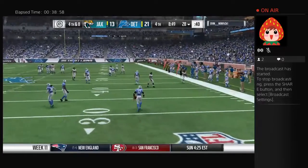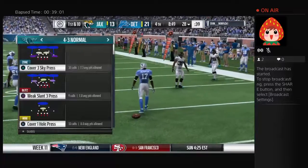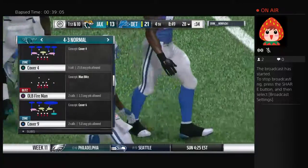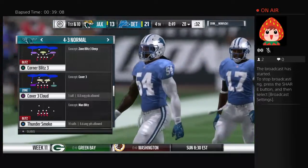Fair catch signaled for and taken just shy of the 30-yard line. It's just a 30-yard punt that time, no return. And the Lions will take over. And Detroit getting set to go now.